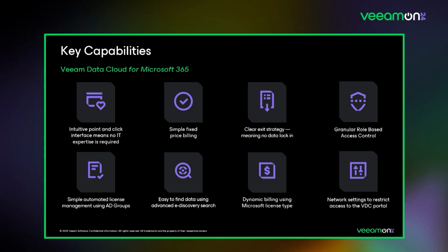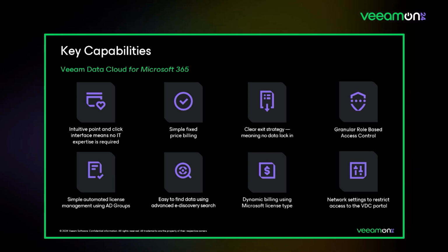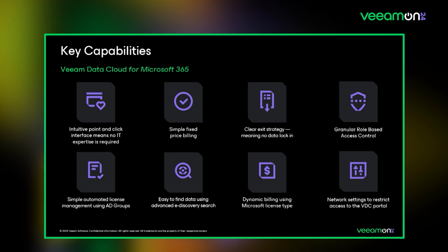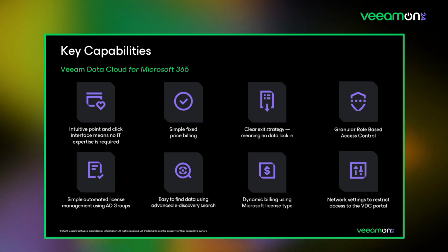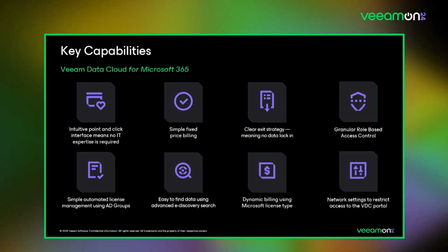Let's uncover some of the other capabilities that come within Veeam Data Cloud. First, you get that intuitive point-and-click user interface where you're able to understand what's going on inside your environments and do any day-to-day tasks that you need to do from a backup and restore perspective. You also get simple fixed pricing and billing, so you understand what your pricing is going to be each month and have an overview of how your costs are affecting your overall environment.